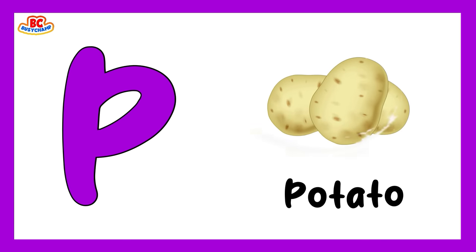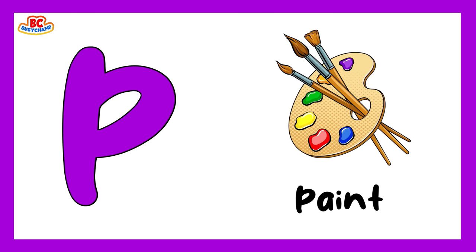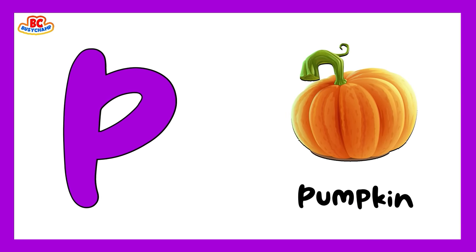Volcano. V, V, volcano. Vowels. V, V, vowels. Vest. Volcano.